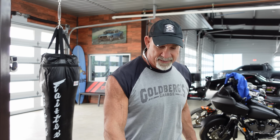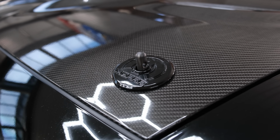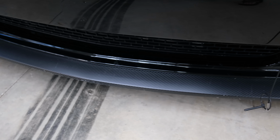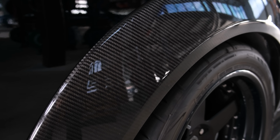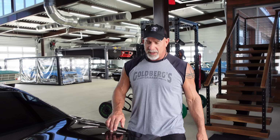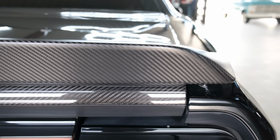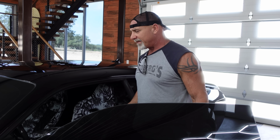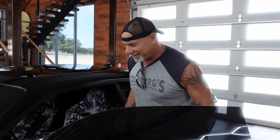So, we added the hood pins. We did, as I said, carbon fiber hood. We did carbon fiber splitter, and then wide body fenders. And that's about it. You want more carbon fiber? Come to the back of the car. Rear trunk lid, rear fin, rear valance. All carbon fiber. Carbon fiber, carbon fiber, carbon fiber, carbon fiber. Enough talk. Let's get to the good stuff.